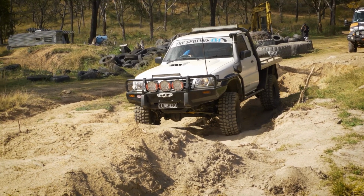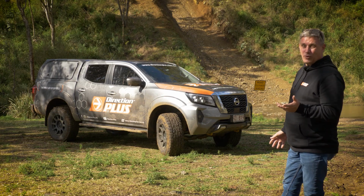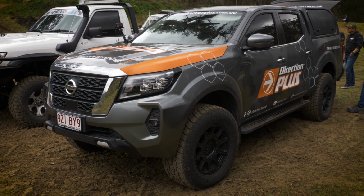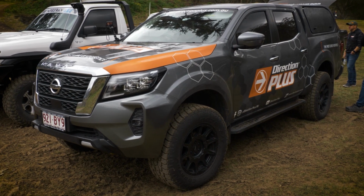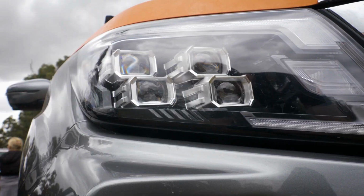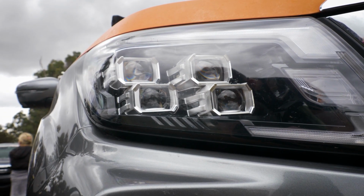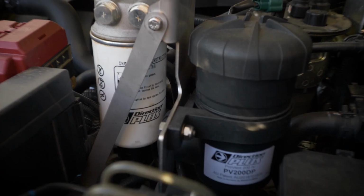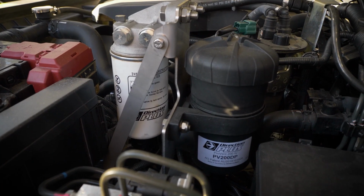We've brought up today with us our Direction Plus Nissan Navara. It's a 21 model. It hasn't had a lot of modification done to it. We've put a 2-inch lift on it, bigger tyres, and that's generally it. Other than that, a little bit of performance side of it, we've put a Direction Plus throttle controller on there and also the Direction Plus pre-lined bus filter kit as well as the Pro-Vent oil separator.